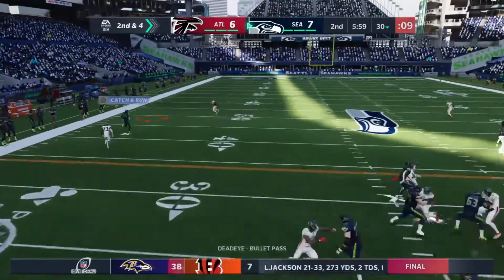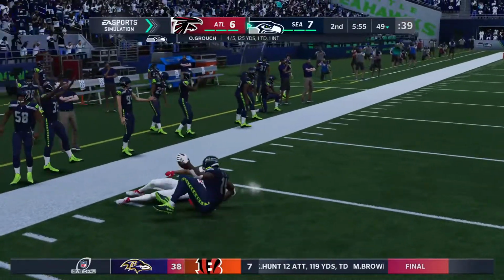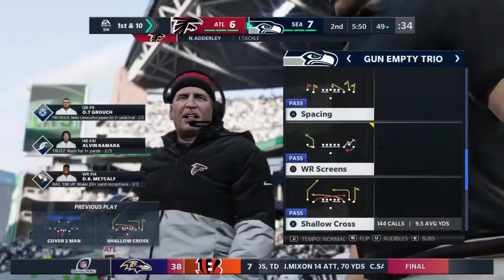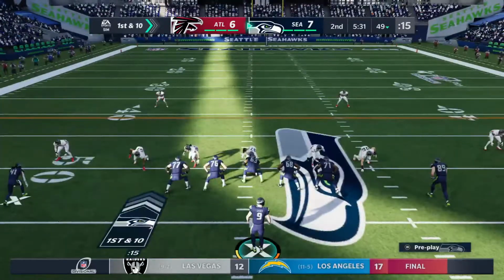2nd and 4. This one into the hands of Metcalf. And they bring him to the ground just shy of midfield. 2 catches now in this divisional round matchup. That one, a first down. 1st and 10 at the 49-yard line.